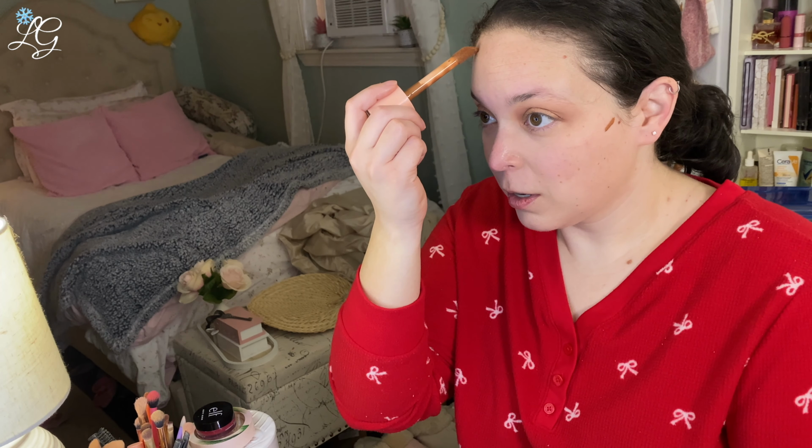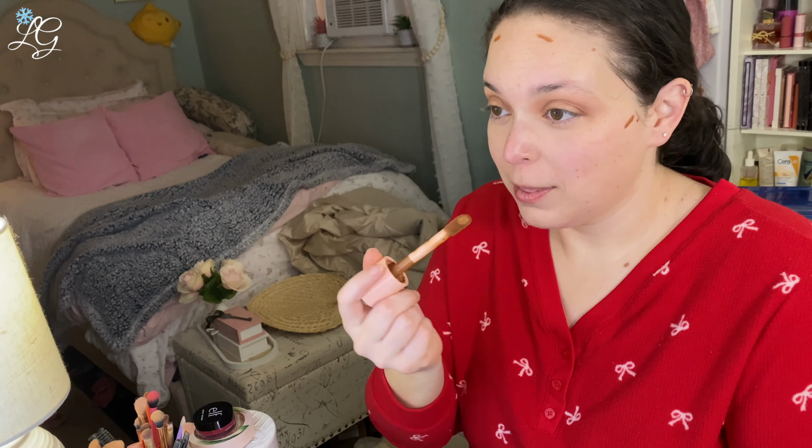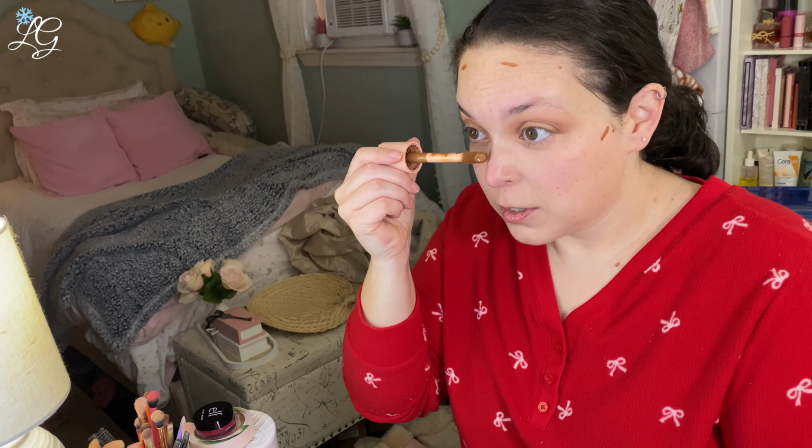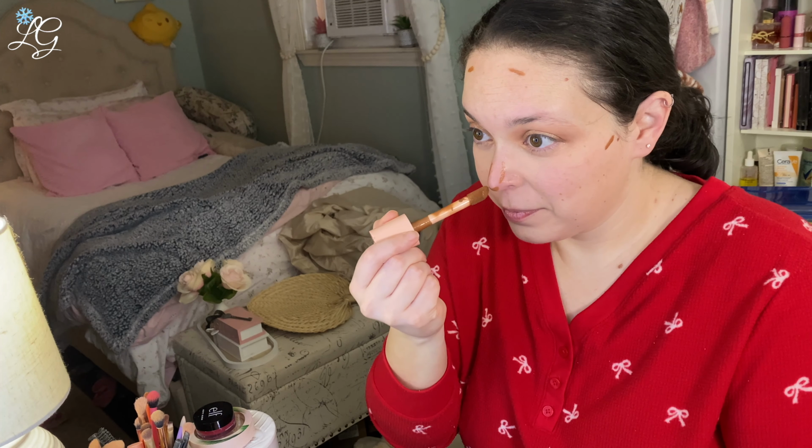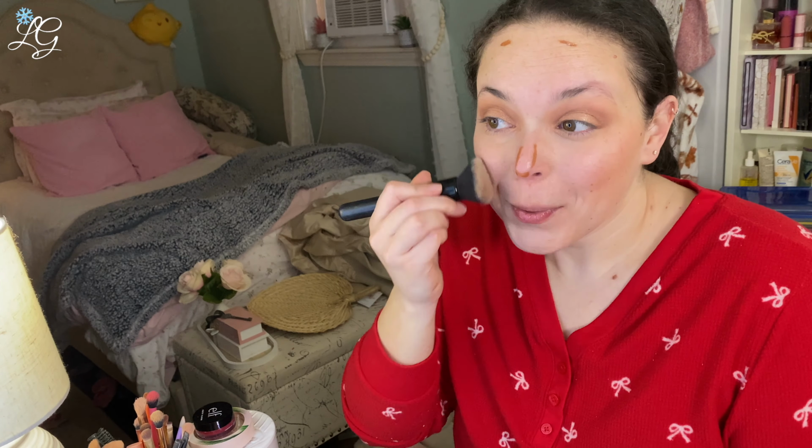All right, now let's bronze it up a little bit. And this is gonna look a little crazy. Y'all know I like to do this before my foundation, just for that reason. So don't be scared, don't be alarmed, but it is gonna look a little crazy. I have a feeling this look is going to come out very warm, which is okay. I'm all right with that.